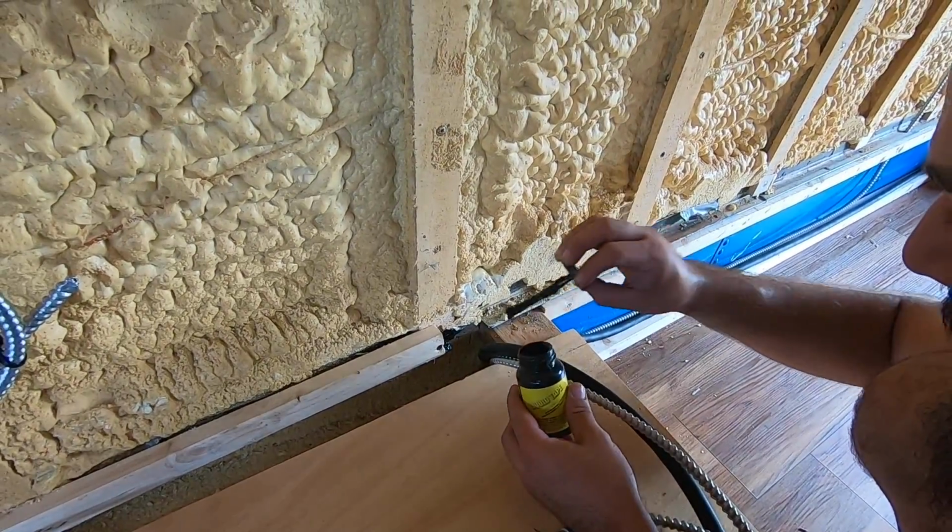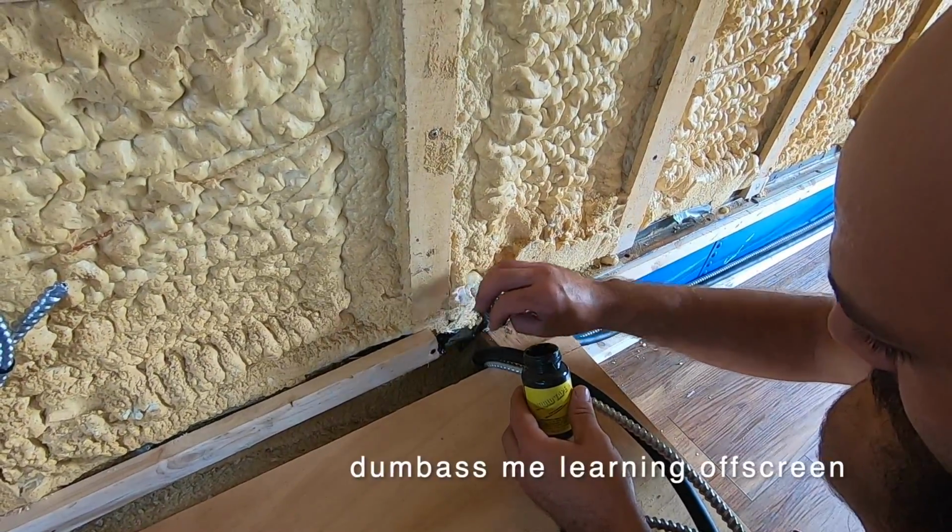The goal is that this works as a rubber, so it doesn't chafe it.